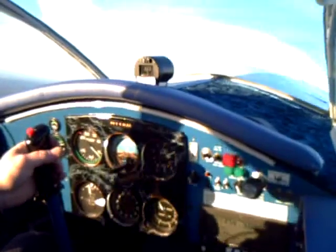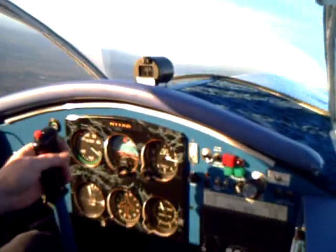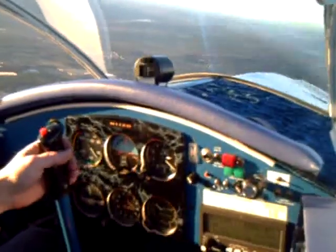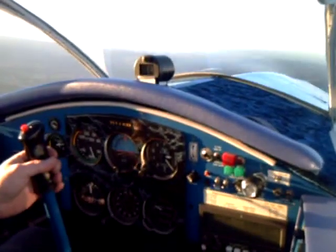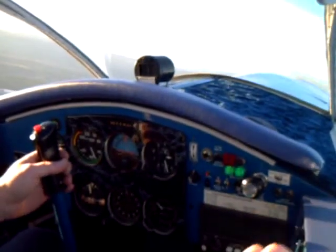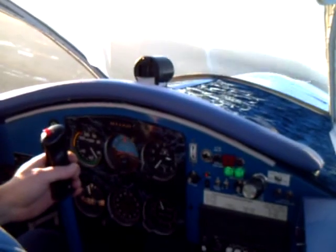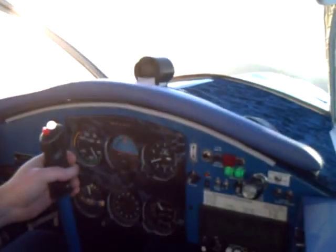Westfield Tower, 736 November Echo's ready for 15 at Alpha. Cessna 736 November Echo, Westfield Tower, runway 15, position and hold. Traffic landing runway 20. 15, position and hold, 6 November Echo. Park in this frequency, hold short runway 15, departing traffic. Hold short at 15, 101.